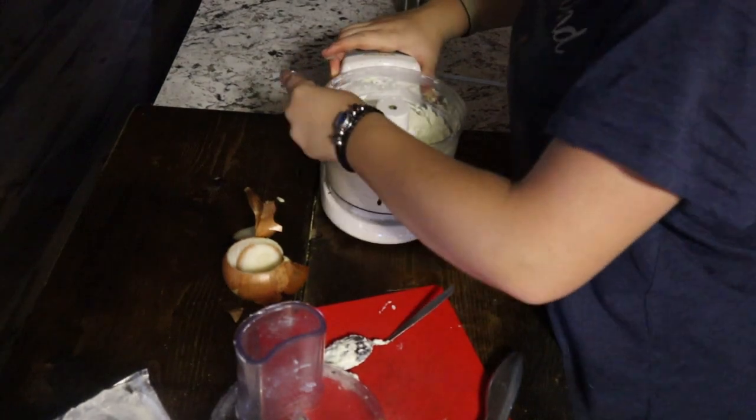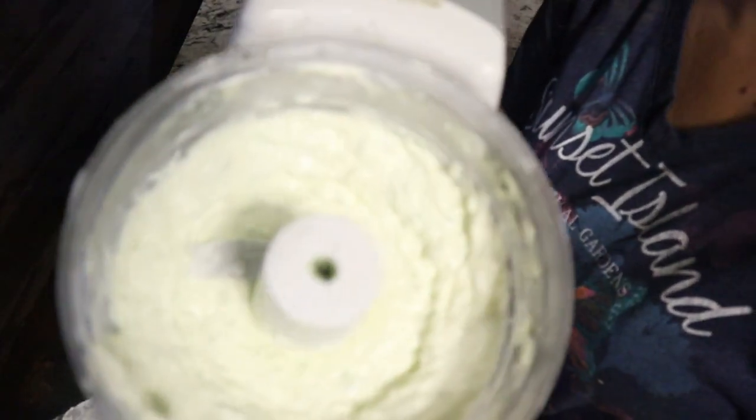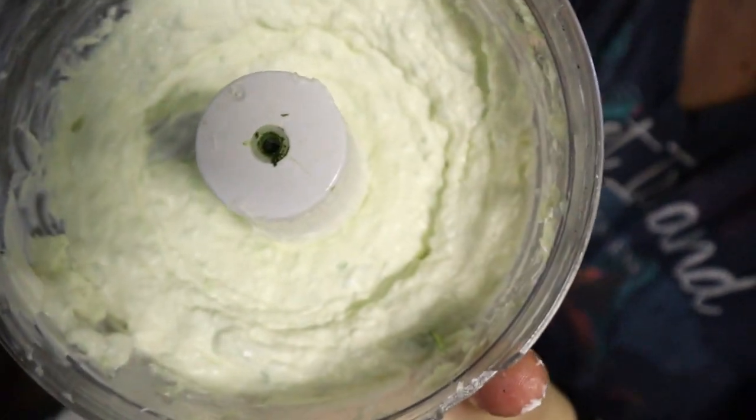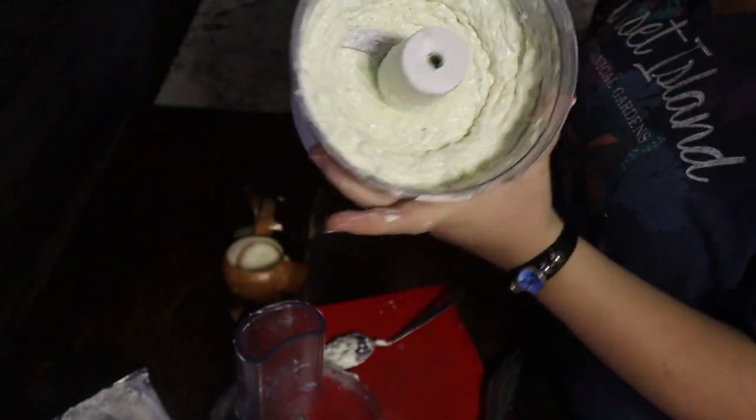Oh man, my hands are too slippery. I can't undo it. But there we have it. Did you put it away? The scape and cream cheese dip. It's really yummy.